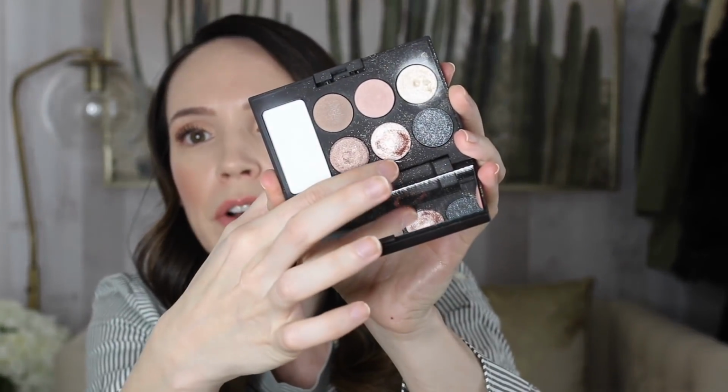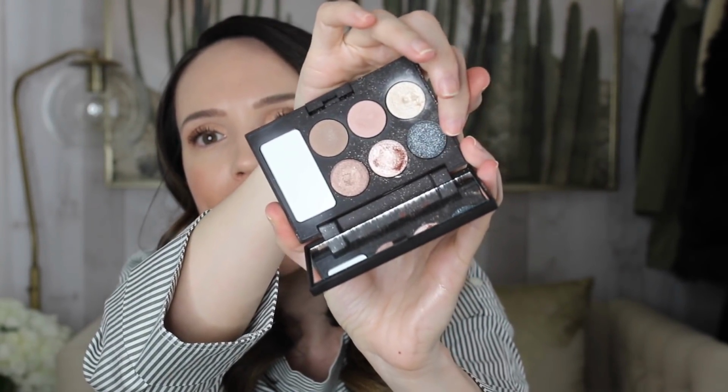But this palette in particular, I have just been going back to this copper color in the middle. The only color that I have not really been wearing is this shimmery black on this side, but you could use it as a liner.